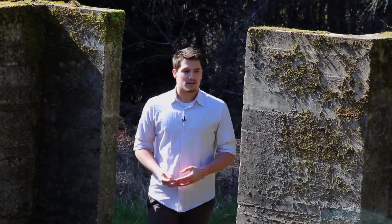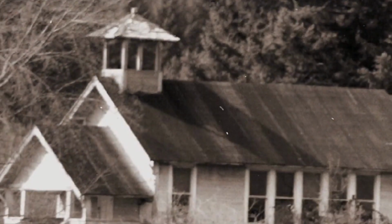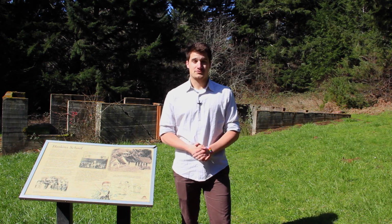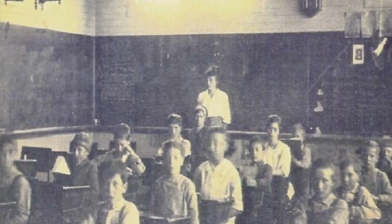On this foundation, a small elementary school was established in 1915 for about 20 children, 1st through 8th grade. Because of the rainy winter seasons, it was often too muddy for kids to make it to school. For this reason, the academic school year was only 4 months long, ranging from April to July.